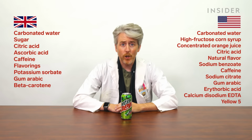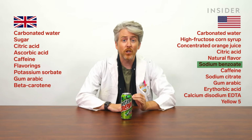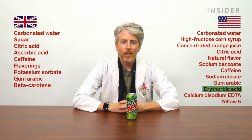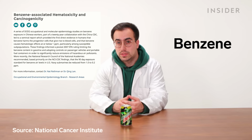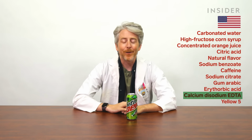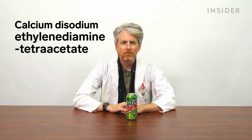One thing to look out for in the US is sodium benzoate. This is a sodium salt which food producers use as a preservative. On its own, it's harmless, but when it's mixed with certain acids like erythorbic or ascorbic acid, it can form benzene. Benzene is a known carcinogen linked to causing cancer in factory workers who've been exposed to it. The good news is, US Mountain Dew also contains calcium disodium EDTA, aka calcium disodium ethylenediaminetetraacetate.